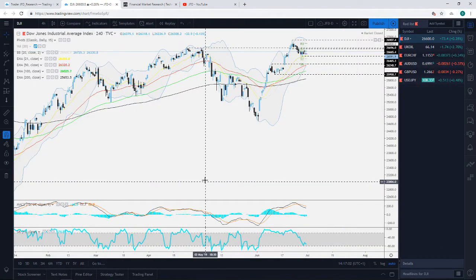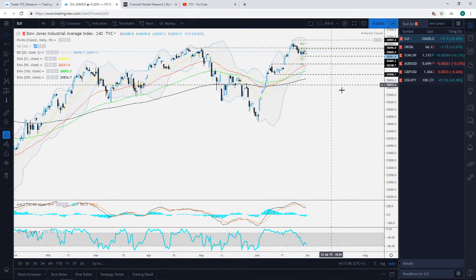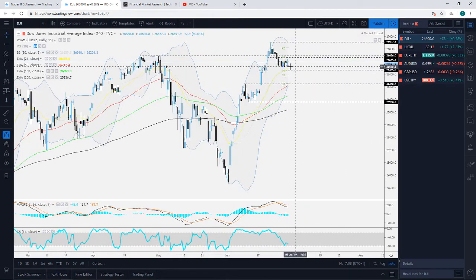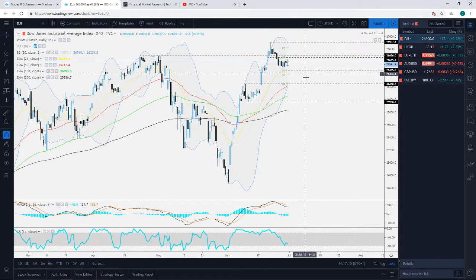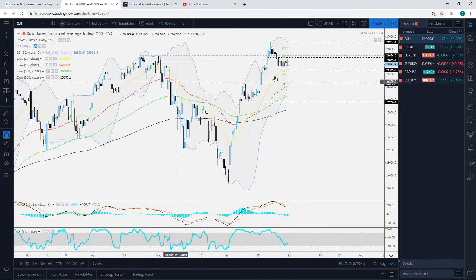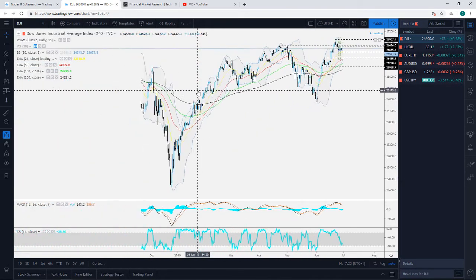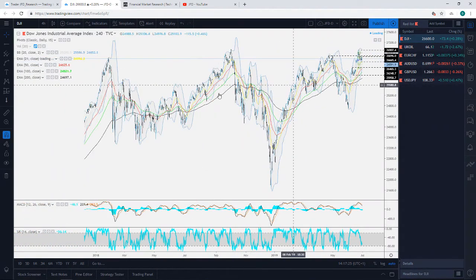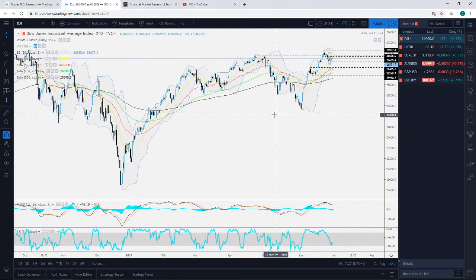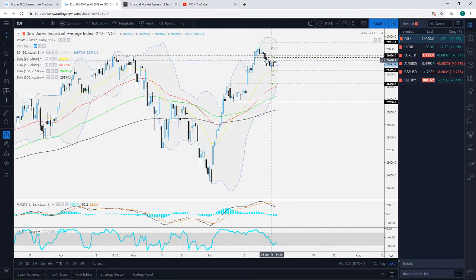Now, the first one I want to touch on here is the Dow Jones. Looking at this one, last week it closed around the 26,600 level, and it closed below its April high. This April high was the previous all-time high for this year, and basically it closed below this.